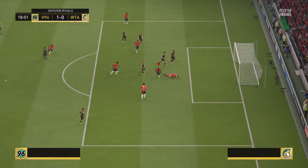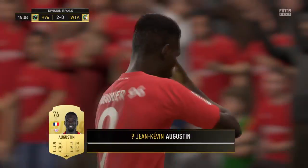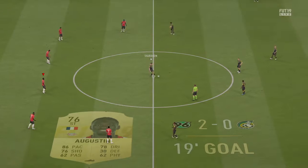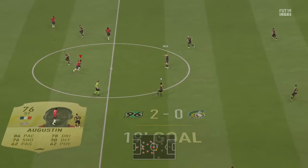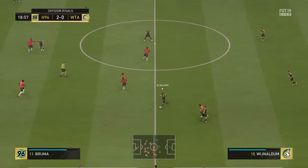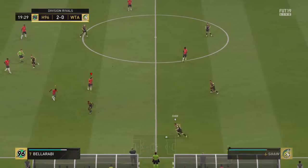Should be, and they've scored. It is one of the great sights in football when the ball nestles into that top corner. And the nestle, well, it nearly broke the net, that one. Restarting at 2-0. Wijnaldum. Shaw.